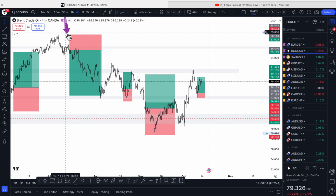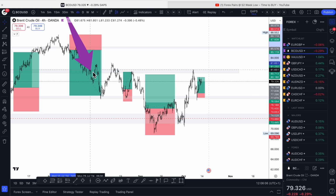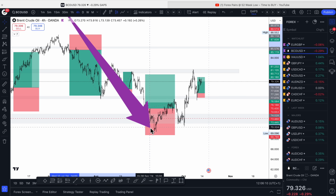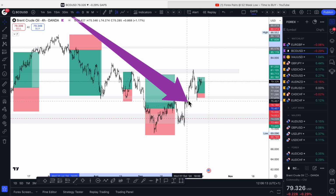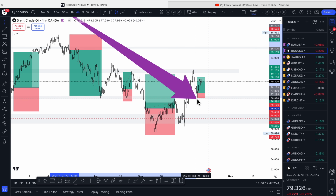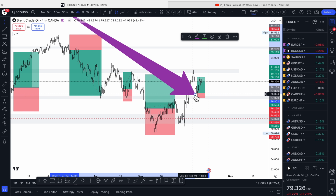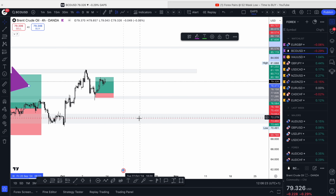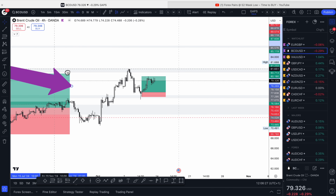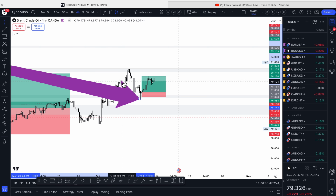If you see here, we're in a downtrend, a clear downtrend, and then we started to change. This is with the troubles in the Middle East. We started to trend up, and then there was a big pullback here to this support area. So we took an entry after it had bounced. You can see there was a decent sized rejection wick just here, this rejection wick.